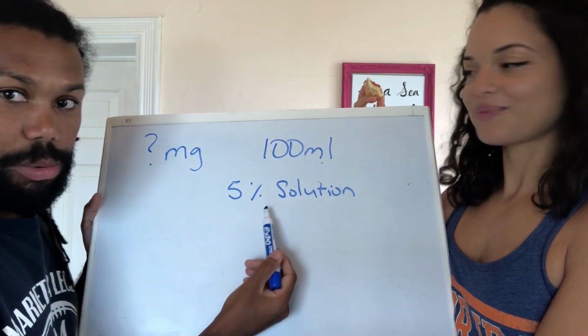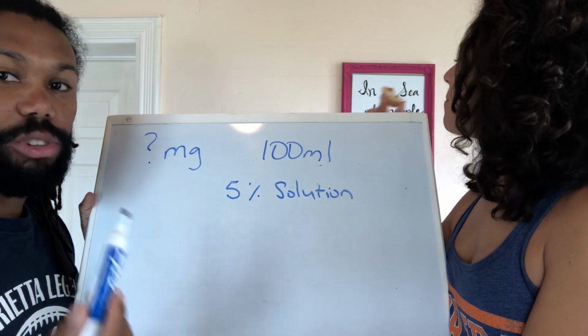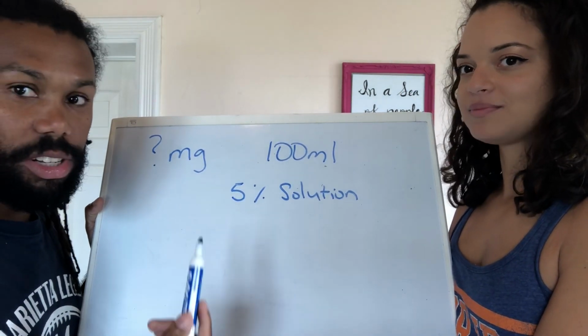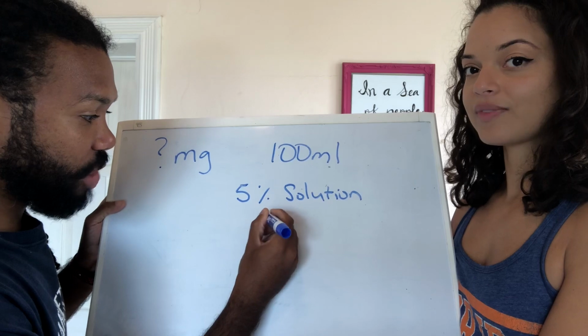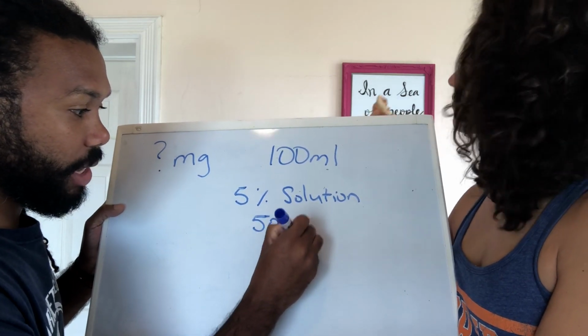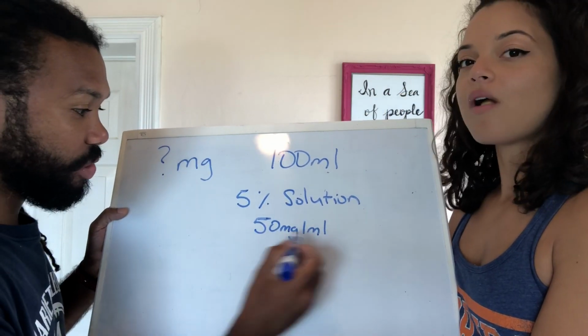A lot of people have some trouble with 5% when you get a percent in a drug concentration. So just to give you an easy way to solve this portion of it, you're just gonna add a 0. So this concentration will be 50 mgs per mil. So that's gonna be your concentration that you're gonna use.